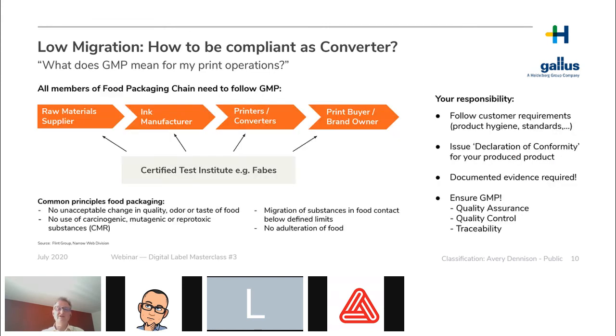So low migration, you can only be compliant in a team gameplay. All members of the food packaging chain will have to follow GMP: the raw materials supplier, ink manufacturer, printer or converter like yourself, as well as the brand owner. And again, all these things can only be certified by external institutes. You need to have here a proof. You have to have evidence.